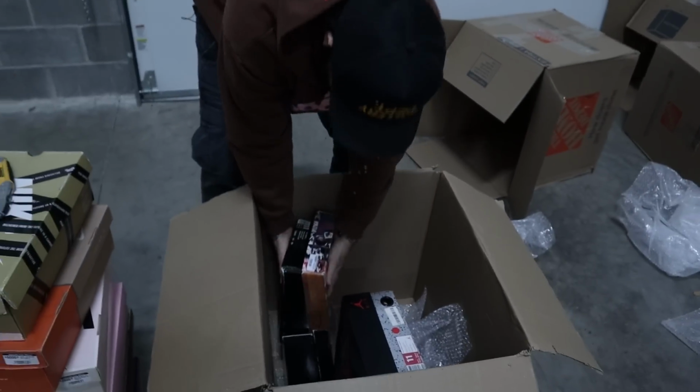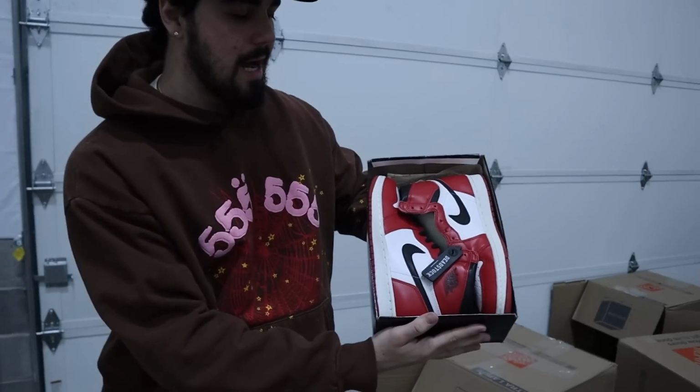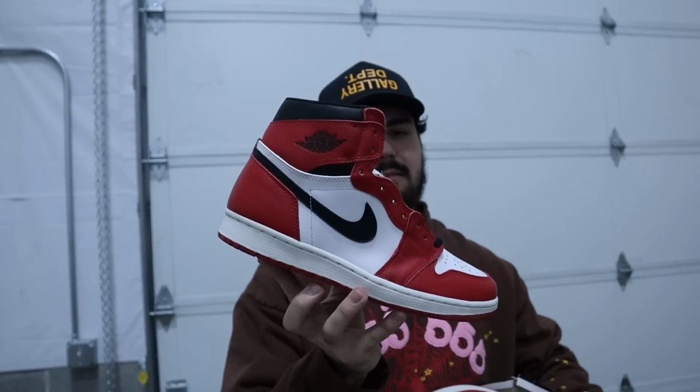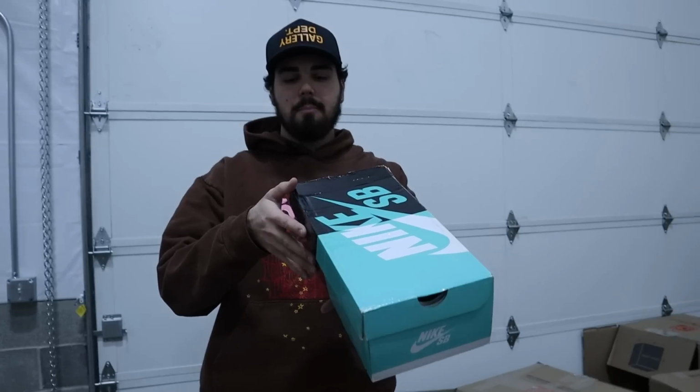All right, I have a lot of pairs of these. You guys know I do. Love that box. 1994, size 11, bigger size than this. Chicago Jordan 1 High, brand new as well. You can't get a lot of brand new pairs of these. They just hit different. You kind of name your own price with 94s, between 3,000 to 5,000. We'll say 4 grand. I've sold pairs for 6,000. I've sold pairs for 4,000. We'll say 4,000.